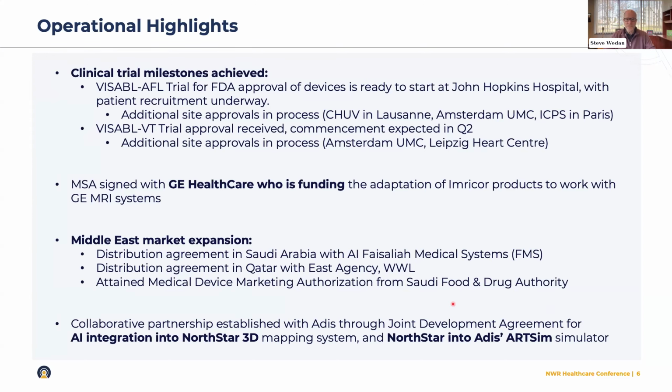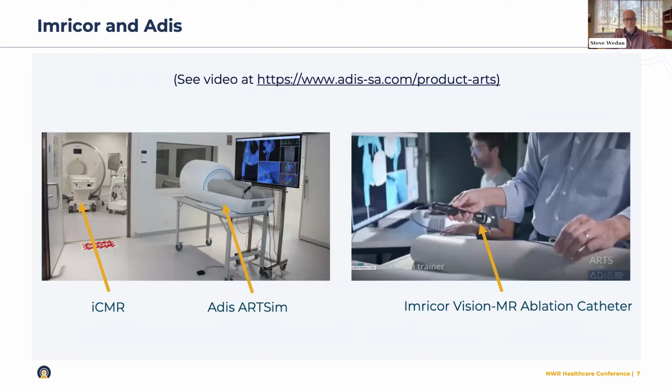And the last thing that I think is really cool to talk about is that I'll show you North Star in a moment, but we've got this collaborative partnership with a company called ADIS that we worked with for several years, but now we've codified that into a collaborative research agreement and development agreement. Essentially, this is an AI company that has developed a simulator that lets you do a procedure as if you were in the MRI. And we want North Star, our interface, to be the front end of that simulator. And we also want them to help write some AI that we're going to put into North Star during a regular procedure. And that just briefly looks like this.